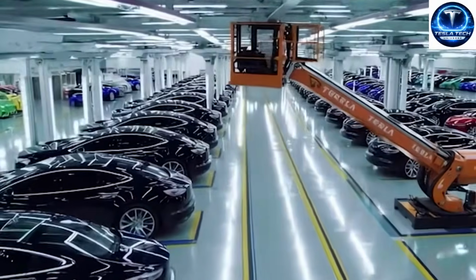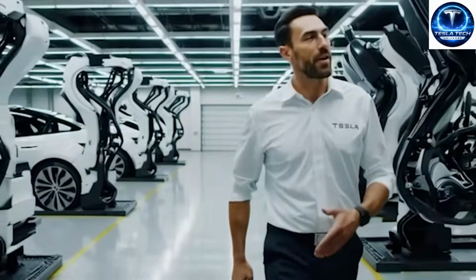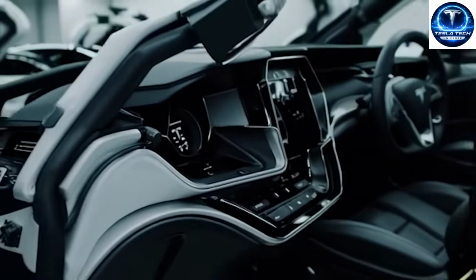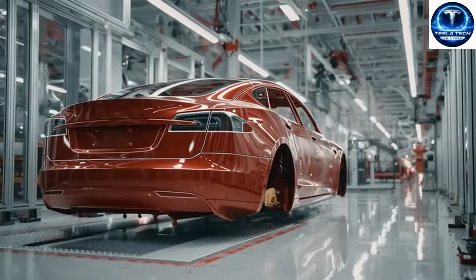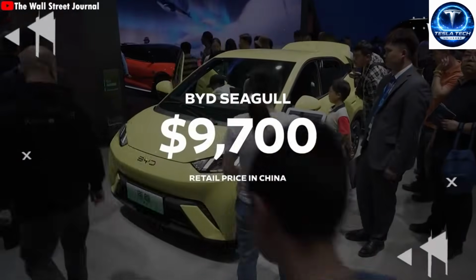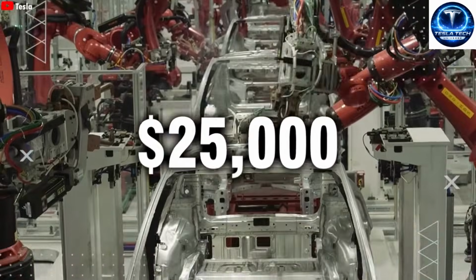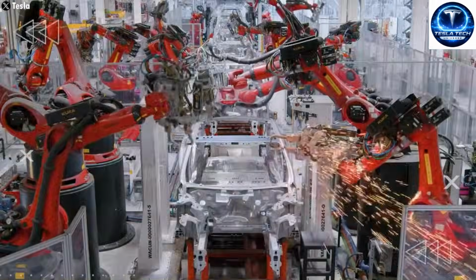The projected pricing of the Model 2 at around $15,000 has the potential to disrupt existing market dynamics, particularly in regions sensitive to price fluctuations. This pricing paradigm is strategically designed to attract significant interest from first-time electric vehicle buyers. BYD's competitive pricing strategy, with cars available for as low as $9,000, is drawing in numerous buyers and overshadowing Tesla's earlier pricing models. This trend underscores the changing dynamics within the electric vehicle market.